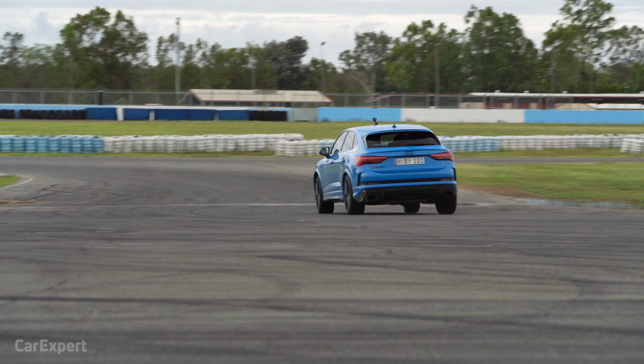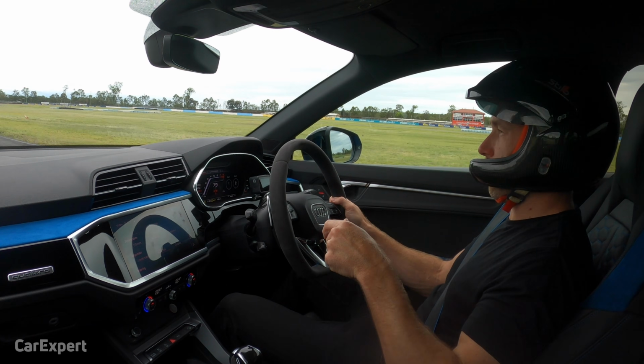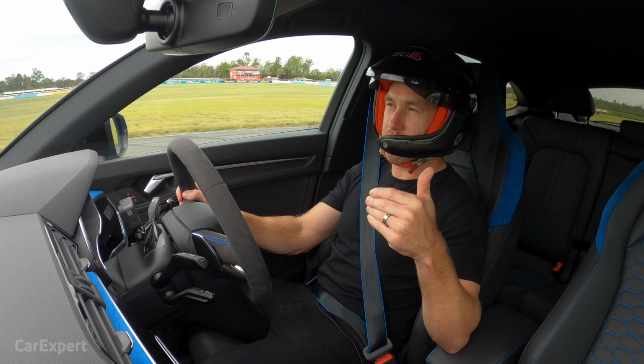It's actually quite pointy. I like the front end feeling. It felt quite nimble and reactive from the front when you did small movements, small change of directions, corner entry. That all felt really good. It was more on the longer corners where it struggled a bit more.